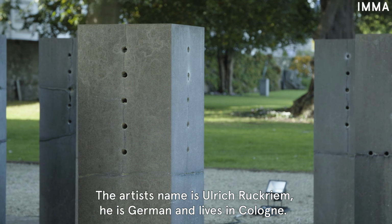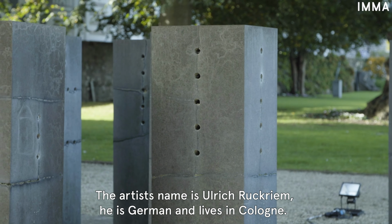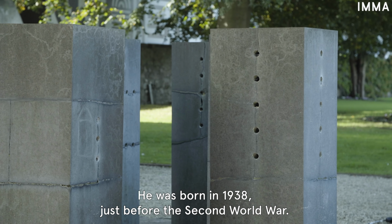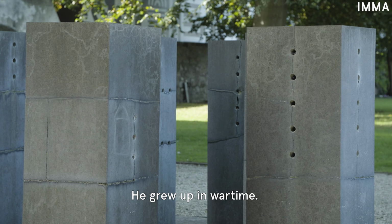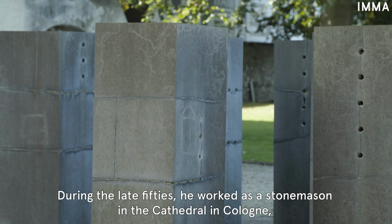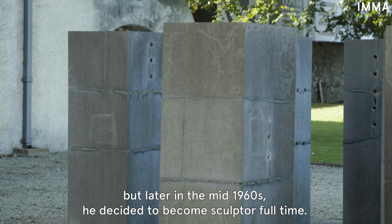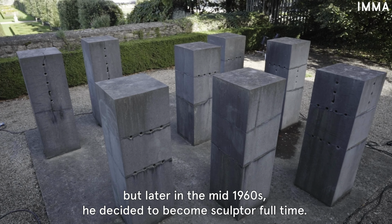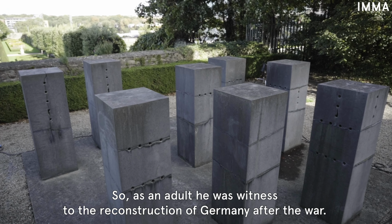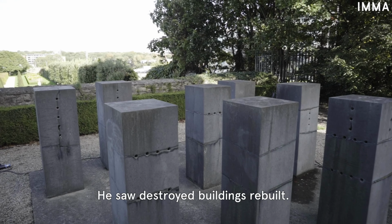The artist's name is Ulrich Rückriem. He is German and he lives in Cologne. He was born in 1938, just before the Second World War. He grew up in wartime. During the late 50s, he worked as a stonemason in the cathedral in Cologne. But later, in the mid 1960s, he decided to become a sculptor full time. So, as an adult, he was witness to the reconstruction of Germany after the war. He saw destroyed buildings rebuilt.